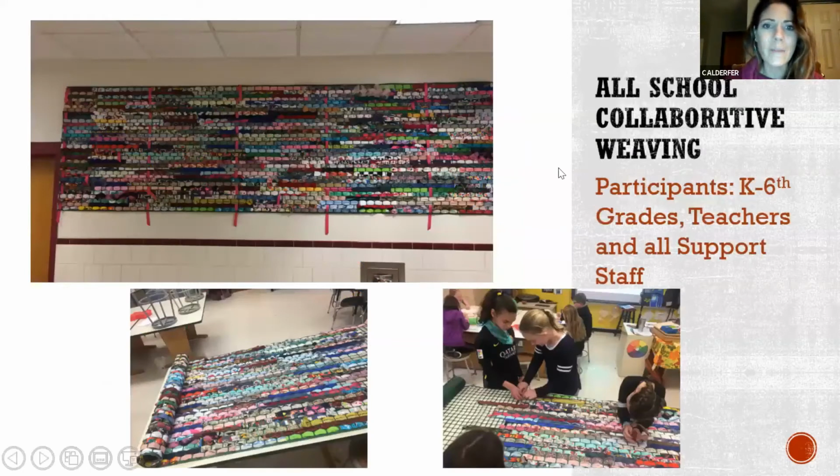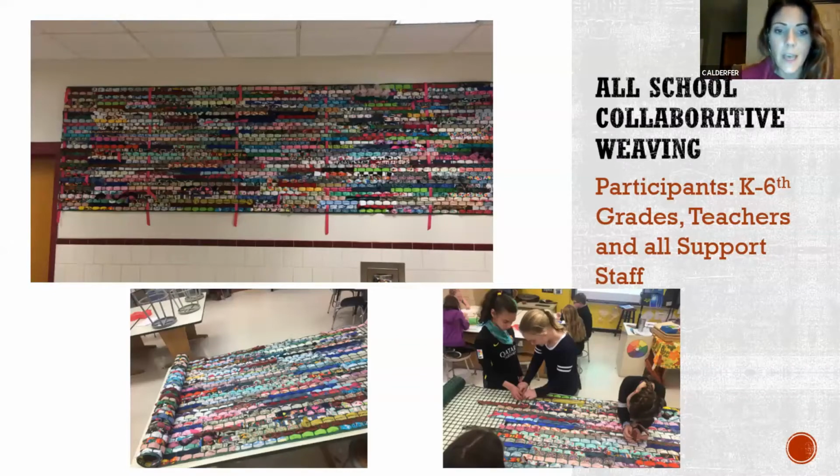So over at Cold Spring, which is one of my buildings now, I had every student, this was K through six, teachers and all support staff in the school. What we did was we got landscaping fencing, and everybody brought in a piece of fabric about 8 inches long, maybe 12 inches long by about 4 inches wide. And it could be a piece of fabric that was meaningful to them. It could be something that they just liked. They could go out and buy their fabric. I had tons and tons of fabric scraps that they could use. And we would all weave a piece of fabric into this fencing.